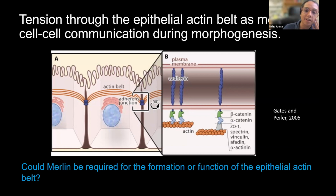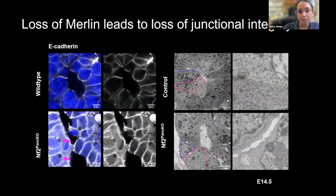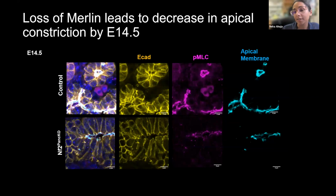So I started evaluating molecules involved in this process. For example, this is an E-cadherin stain on wild type and NF2-PNKO counterparts. In the control, you can see that E-cadherin is really nicely expressed at the apical junctions. In the NF2-PNKO, you can see there's an increase in intracellular E-cadherin signal, as well as these vacuoles at the junctions, suggesting that the cells are not able to form these junctions very well. This has been corroborated in our TEM data. We also see a loss of constriction, as evidenced by a decrease in phospho-myosin light chain staining, shown here.